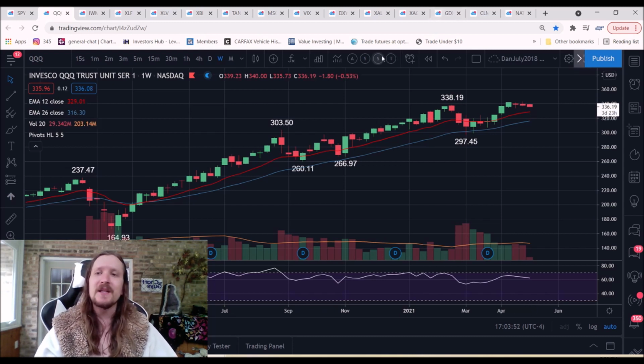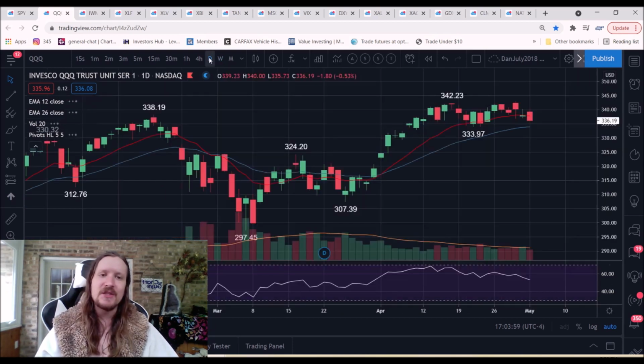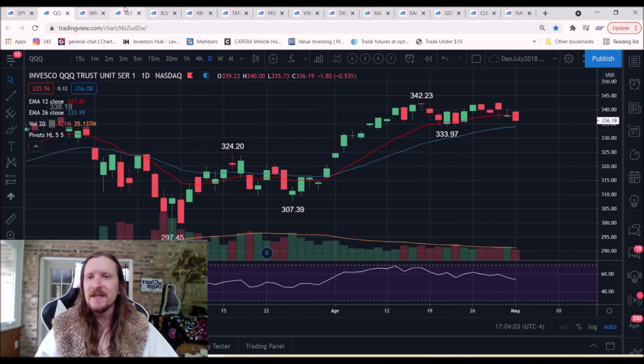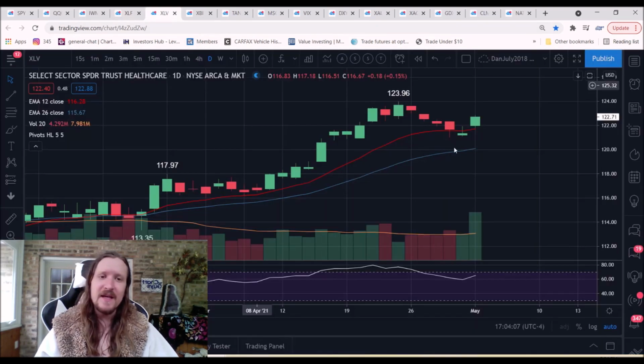So the reason that SPY had the second highest close all time and QQQ wasn't even the highest close, we've had 10 closes higher, it's because XLF, second highest close of all time, and XLV, big green day. Daily inside bar bull break. And again, what I said last week in a video was, it's notable to me that the second largest sector holding in SPY has been pulling back for 4 days, and SPY was still at all-time highs.